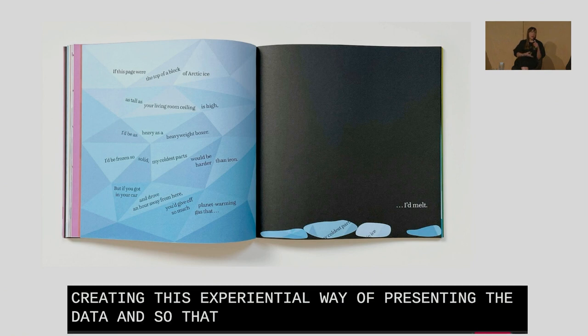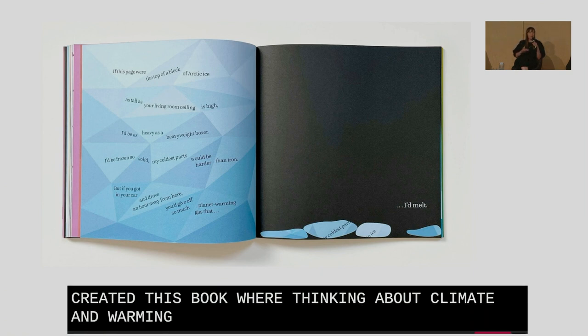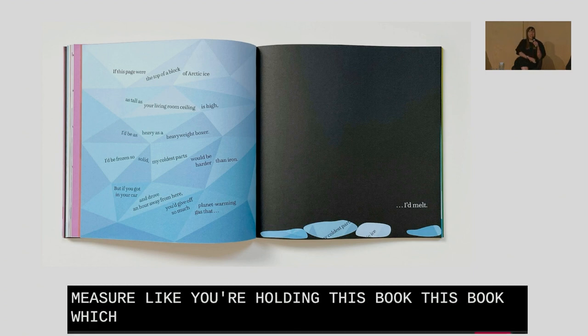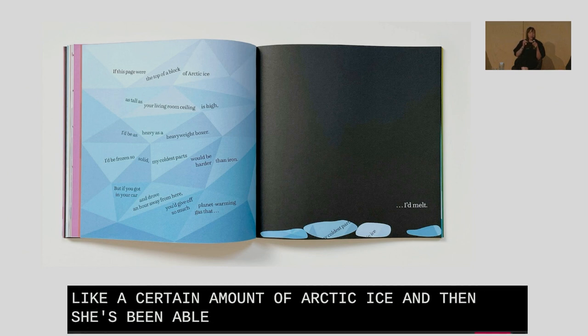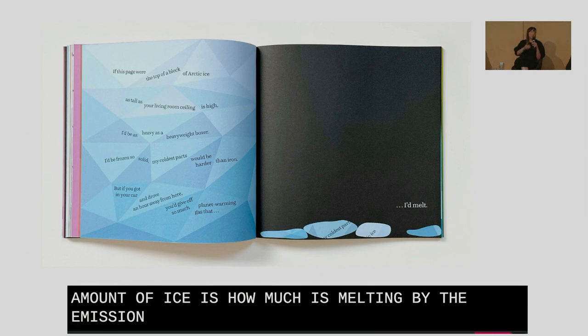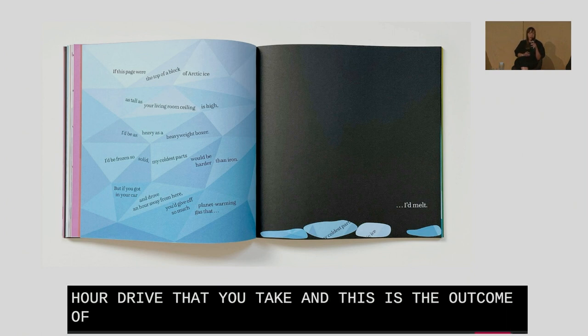And so that had then extended, we created this book where, thinking about climate and warming, Miriam calculated using the book as a measure, like you're holding this book, which is what you use to have an idea of a certain amount of Arctic ice, and then she's been able to calculate how much of this amount of ice is melting based on the emissions of a half an hour drive that you take, and this is the outcome on this spread.